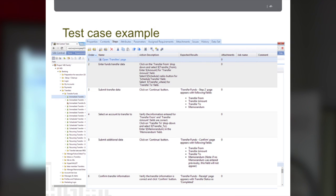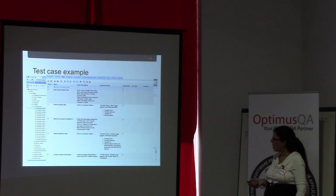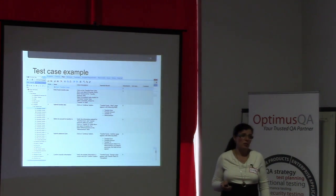When you go to the second tab up here to see the steps, that's how it looks. So for this particular case, you would enter your fund transfer data, describe the action, and provide expected results if applicable to that particular step. As you can see here, we have some $ transfer dash form and $ schedule, $ transfer underscore where in brackets and so on. That's actually the data set that we are using so that we don't create test cases for different data sets.